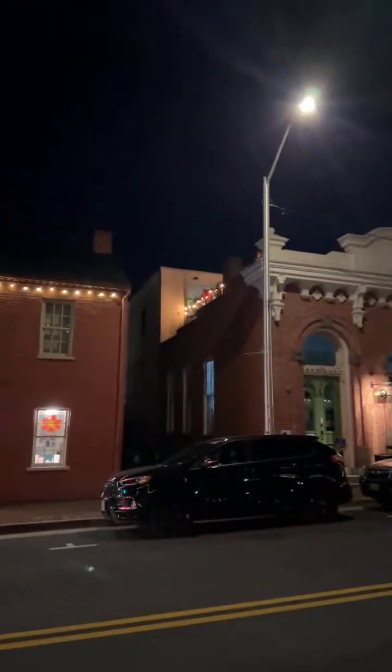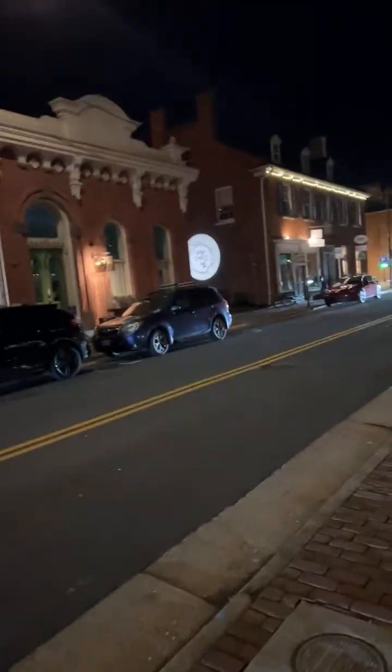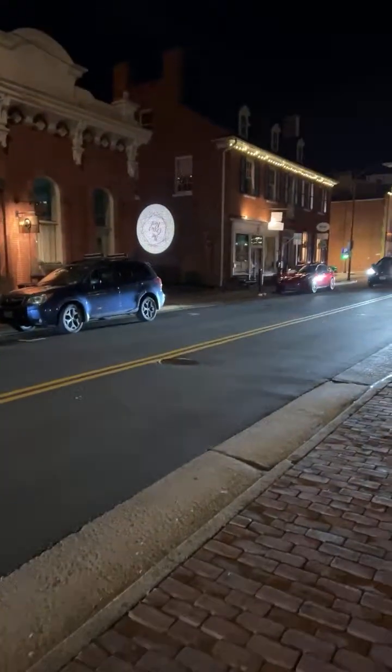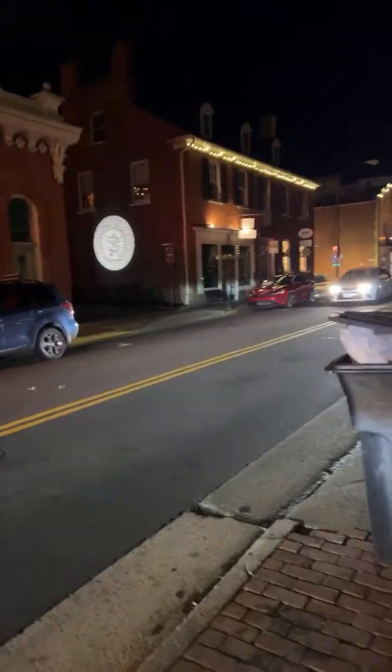Oh, yeah, there's a bar up on the roof. Okay. So, have to be careful. It's a little uneven here. So, yeah, there's a bar up on the roof of that place called the Crow's Nest, as you can tell from this lit up sign here. Cool stuff. Well, that's kind of neat.